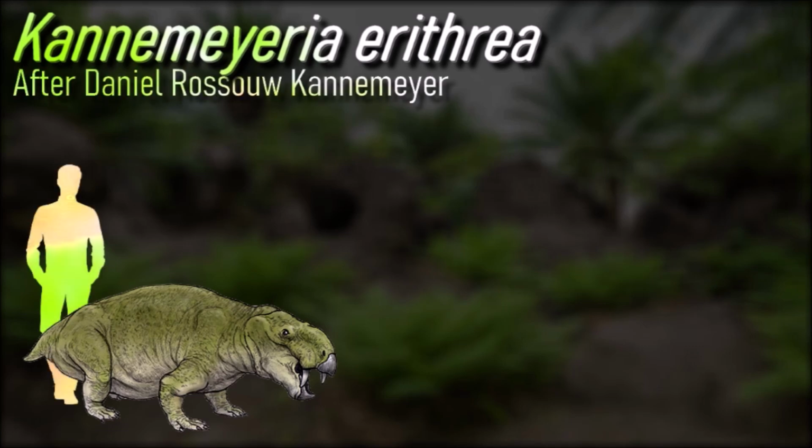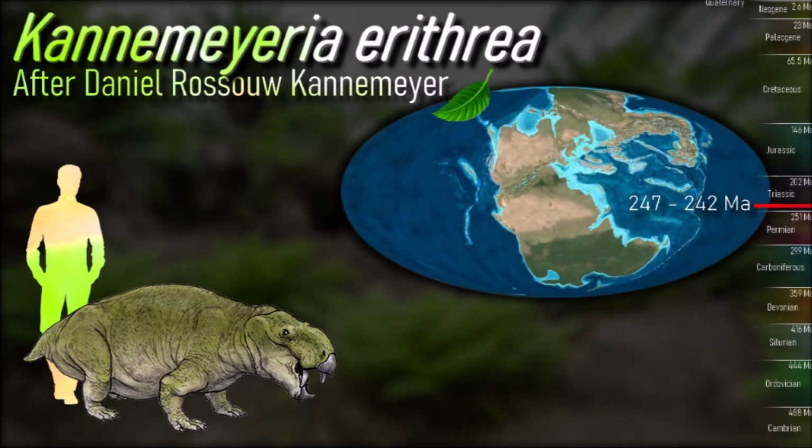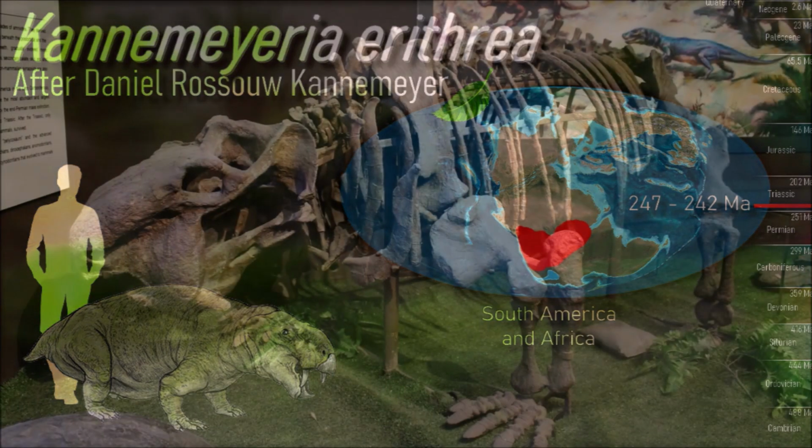Kannemeyeria was about 3 meters in length, about the size of an ox. Although it had a large head, it was lightweight due to the size of the eye sockets and nasal cavity. It also had limb girdles which formed massive plates of bone that helped support its heavily built body.